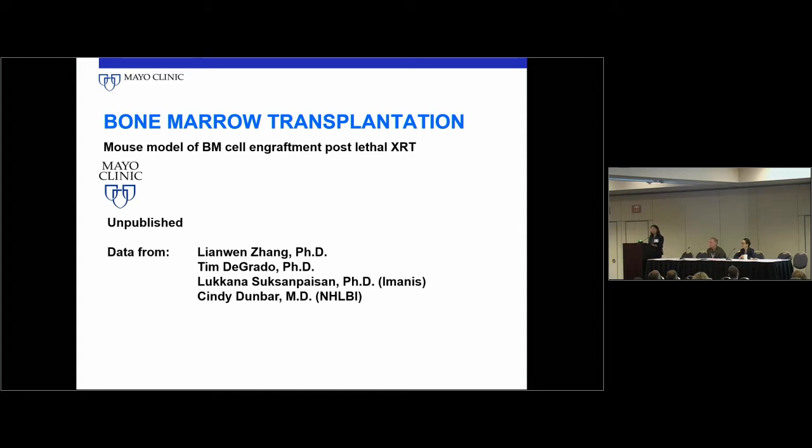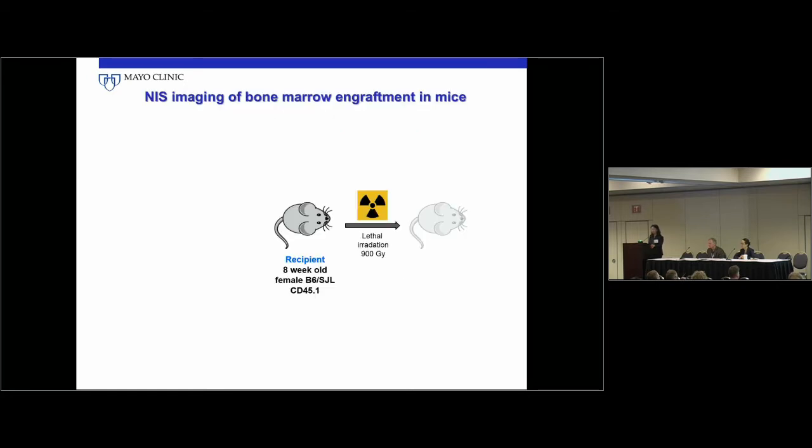What we are very interested in, in the hematology department at Mayo Clinic, is areas of homing of this bone marrow transplant. Why are there hot niches where the cells go? This is work by Lian Wen in my lab and Tim DeGrado and Lakana, with great advice from Cynthia Dunbar, who, as you know, knows bone marrow stem cell transplants very well. This is in syngeneic mice that are the recipients. They receive whole body irradiation.